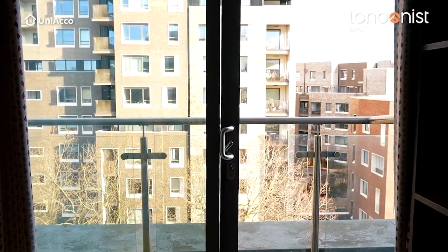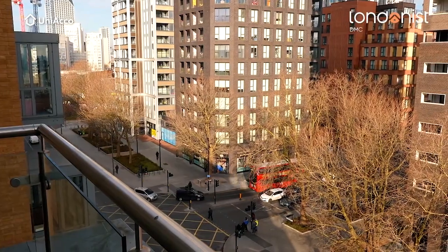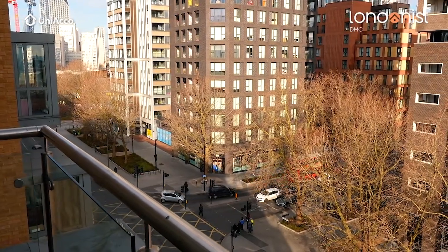Let's talk about this balcony. Oh my god, it's huge, right? Yes. And the view going outside is so nice. I mean, we're gonna have a look at the rooftops in a minute as well. Those are fabulous. But before we do that, should we have a look at the bathroom?